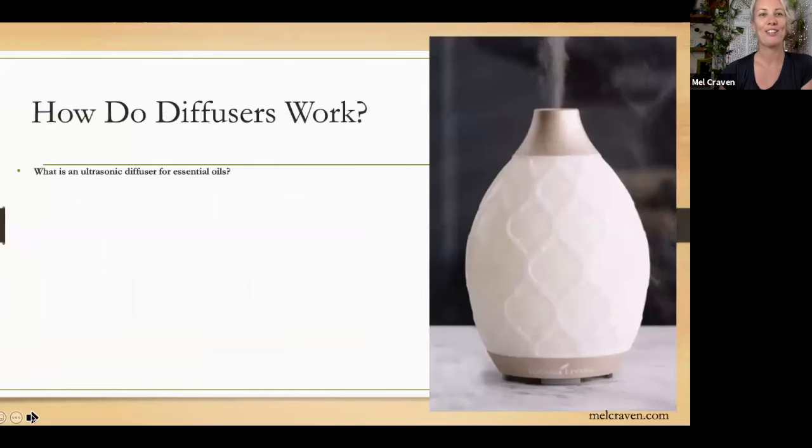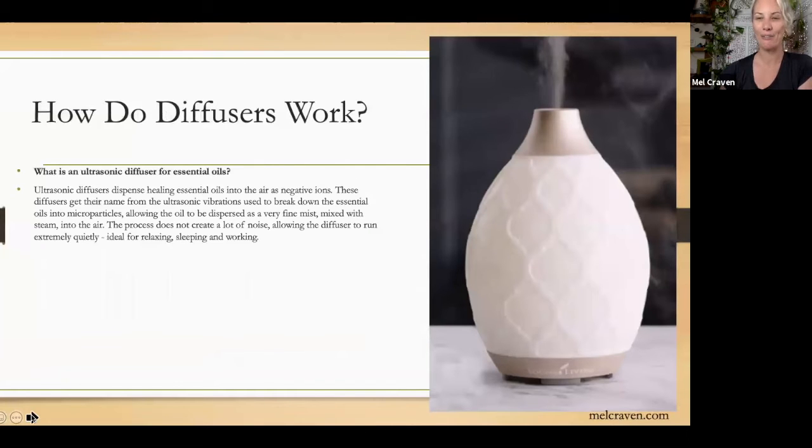Okay, so yes, the diffuser is an ultrasonic. This is the one that I have in my house, the Desert Mist diffuser, which I adore. It actually changes lights, so once a baby's born, you can put it on a nice soft light or a candle glow and have it in the nursery. And it adds an element of light as well as oil diffusing. So you have light, you have scent, and it's really quiet. You can't hear it. It's beautiful. It's not going to wake baby up.